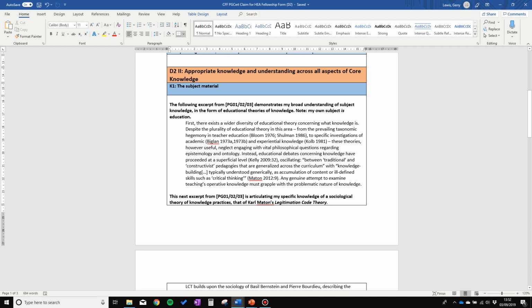So, as you see, what I've done is I quite literally have just plonked a paragraph here, directly copied from another document. In your case, you're going to be drawing from your PGCert 1, 2 and 3 module assignments. So you can go all the way back to the first assignments you submitted as part of this course.